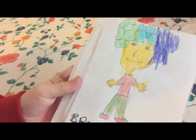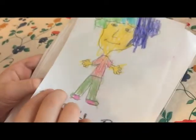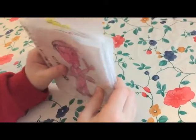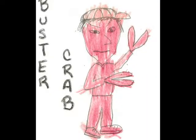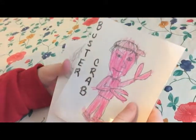This is Broccoli Rob. And what does Broccoli Rob have? He has broccoli for hair. And then finally, Buster Crab. Buster Crab. Why is he called Buster Crab? Because he has chompers for hands.